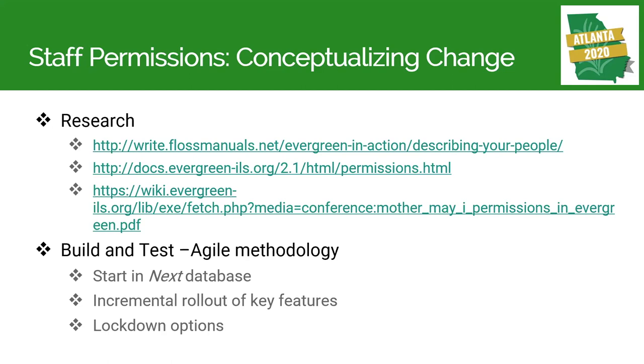We were trying to follow an agile methodology to create, test, and roll out key features incrementally across two of our three test databases. I started experimenting in what we call the next database, which we mostly use for upgrades and projects. Library staff don't normally utilize it unless we're in the midst of an upgrade. So I was free to totally restructure permission groups, reallocate permissions, and try to break things.